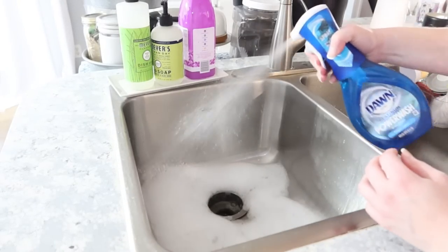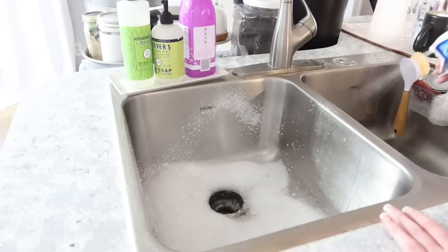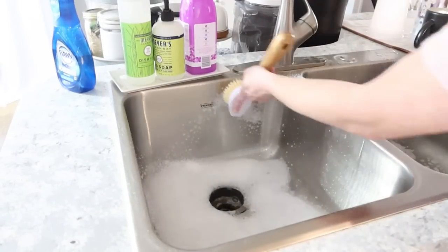I love this Dawn Power Scrub. It's like Dawn detergent on steroids. We use it for all kind of things, but it's also really good for shining the sink. So I'm excited to try the other scents too.